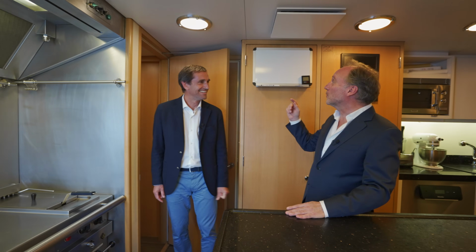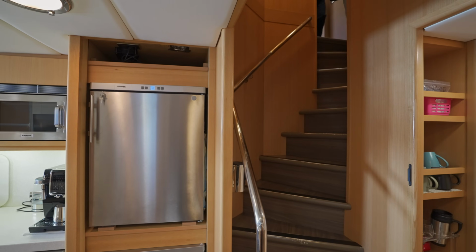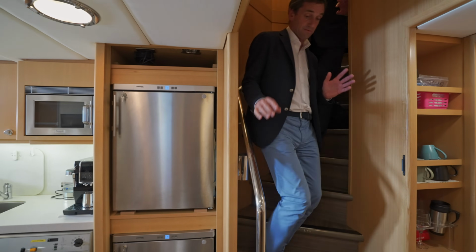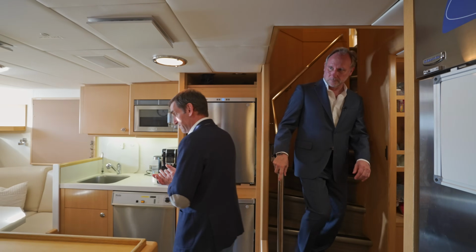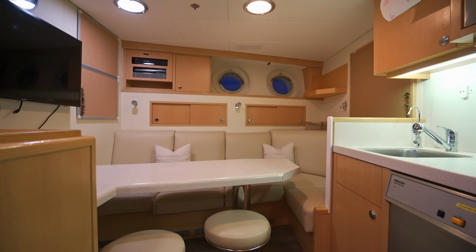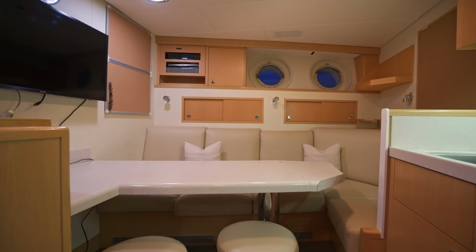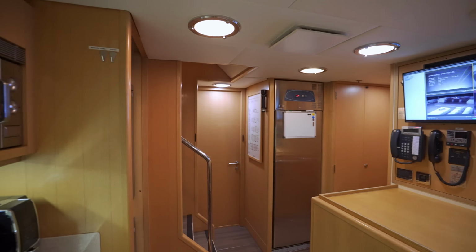Now, let's take a look at where the crew live, the crew quarters. So now from these stairs, we reach the crew area. Very important on a yacht. And I have to say, Feadship always look after their crew quarters very, very well. They know that these boats are meant to go cruising long distances for a long time, and they know that the crew needs space. And we have here a very good crew mess.